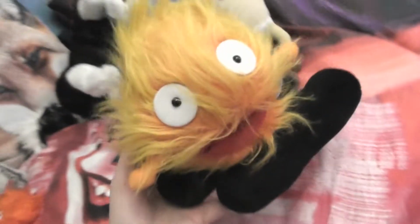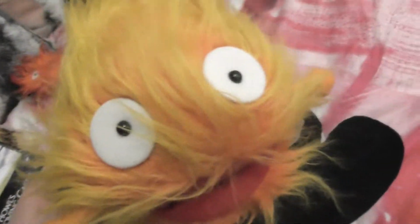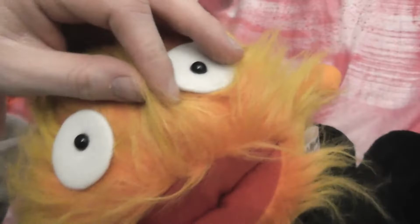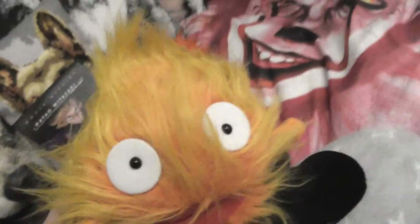There's one detached. But I was so glad to receive this guy. I love him so much. Apparently his previous owner bought him in a store in Paris. His eyes are a bit large, but he's adorable. And he has been sitting on my bed ever since. I always pet him. He's such a lovable character. Fell in love with those little eyes.